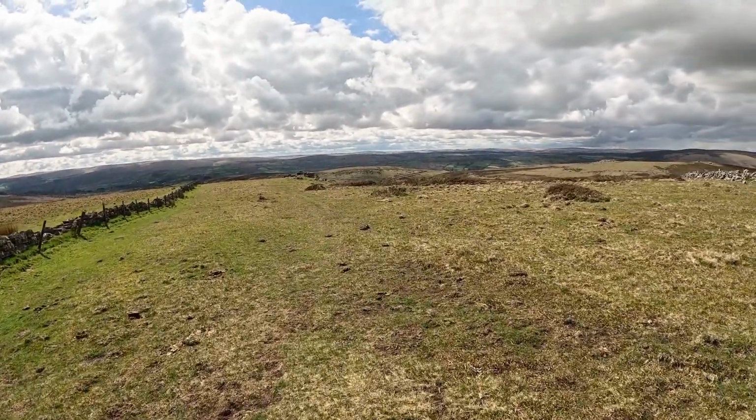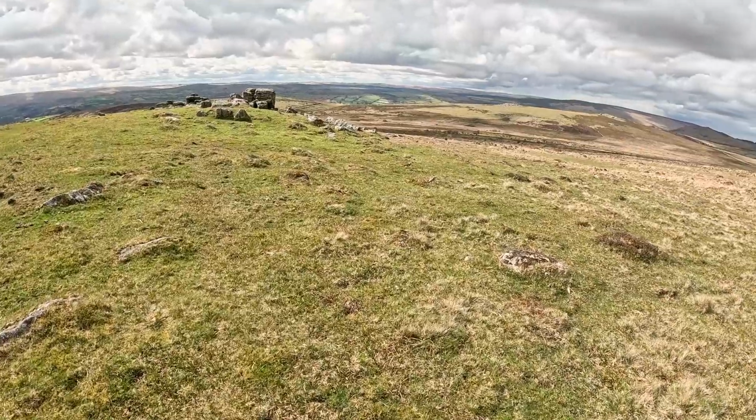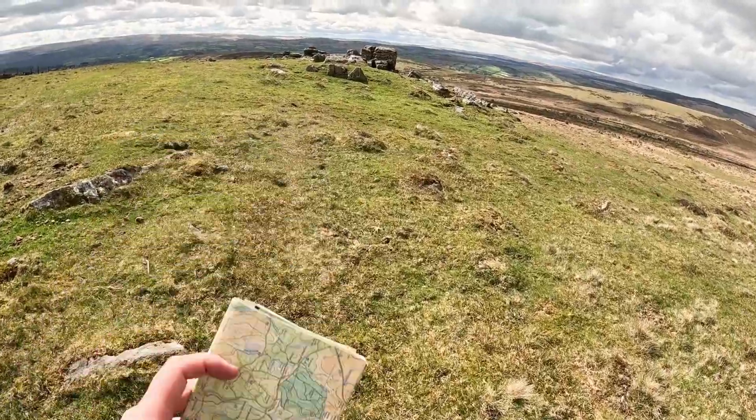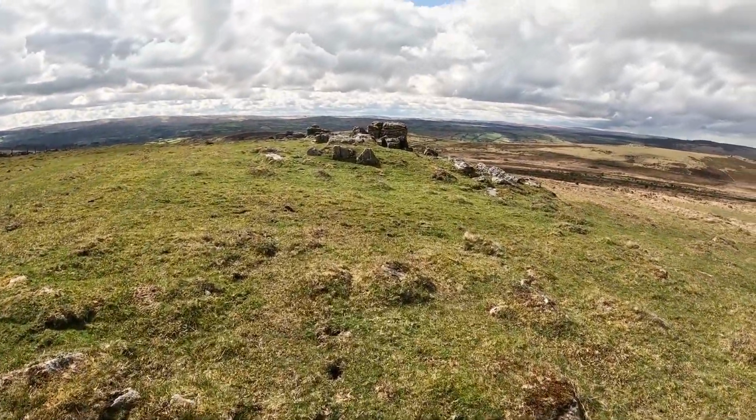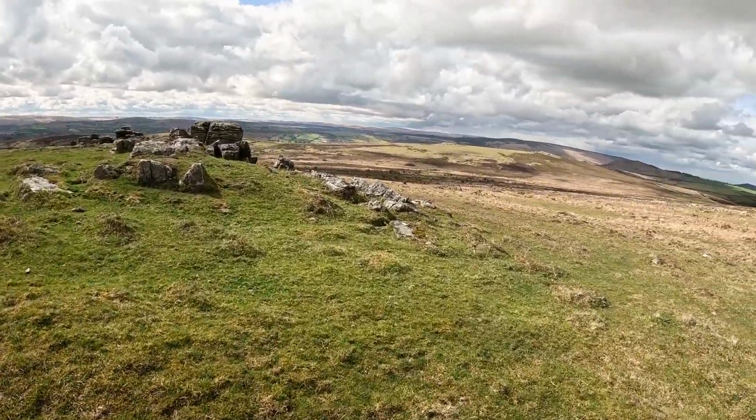So I think this tor is the Nutcrackers. I was going to show you my BMC map again, because I have stickers that are only on the east side of the map in this area, for the reason I've kind of highlighted already. I say stickers, it's a bit of papery tape I've drawn on, but I'll show you in a sec. Here we are at the second tor of the day, this unexpected day.